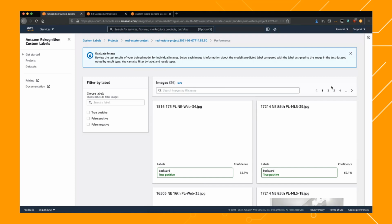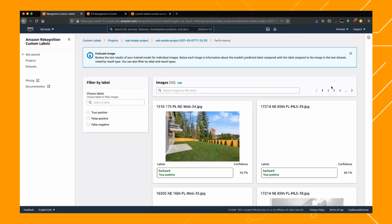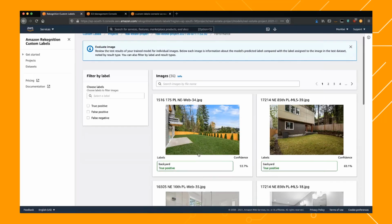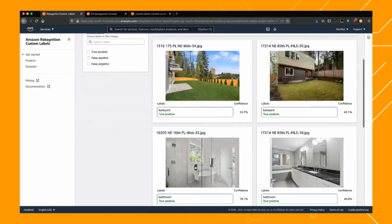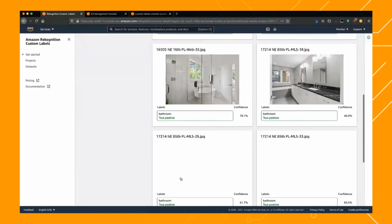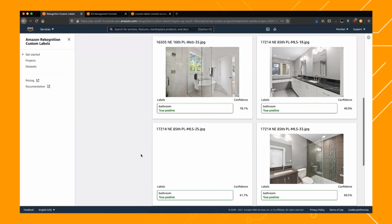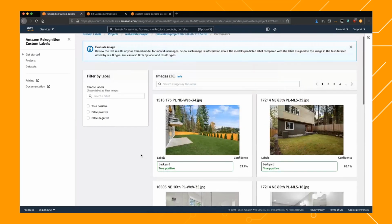So these images are the images that were part of that 20% test set that I was talking about earlier. And you can see the labels that were predicted by our model. In this case, you can see that our model correctly predicted backyard, bathroom, and so on and so forth. And then if I scroll up on the left here, you can also see I have the option to view true positive, false positive, or false negative.